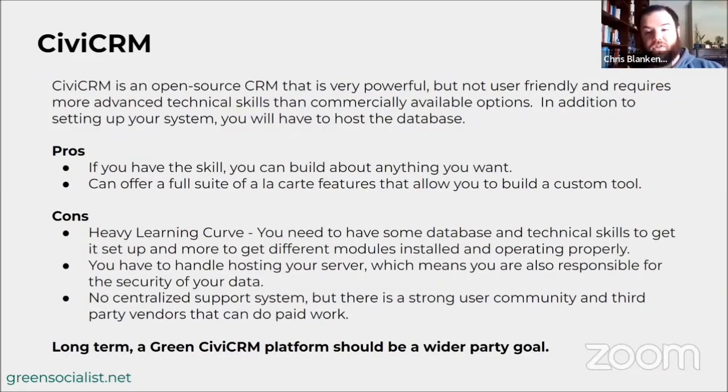You do have to handle your own hosting, which means you're also responsible for the data security. And there's no centralized support system. There is a strong user community and third-party vendors, but you're not paying for it, right? It's like your free Gmail account. If something happens, there's no Google tech support for your free Gmail account. You got G Suite, yeah, you can get some support, but free tools, something goes wrong in Facebook, there's really no recourse, right? That's just not how those companies work. And it's kind of the same way here, except there's a large user base.